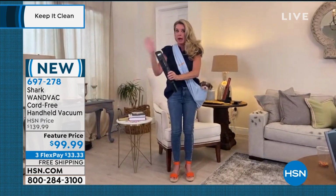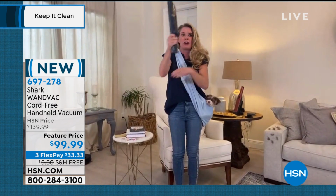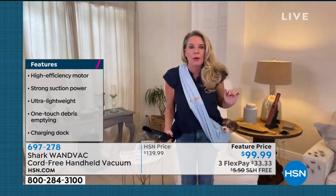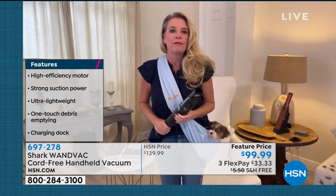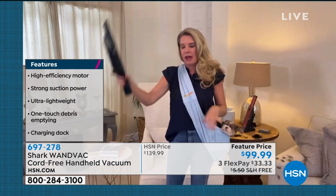Listen, we all need an upright. We need that all day long. But we all need a good handheld and a good cordless one. And one, like you said, that has the power of a shark. Because the last thing we need is to have a magic wand without any power. Am I correct? 1.4 pounds in your hand, like you said, a click of a button, and you literally are going around the house cleaning.